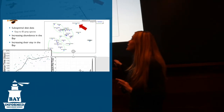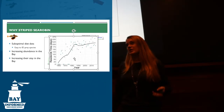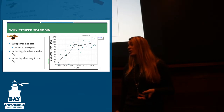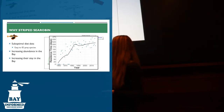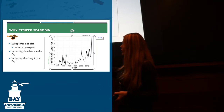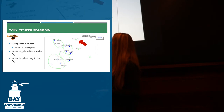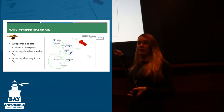But this model is called an MDS model, and it basically is things that are closer together are in fact more similar. So this is the diets of the different fish that are in the model. And so you can see this nice circle around all of our things that eat plankton. You can see this nice circle around all of our fish that eat other fish. And then you have sea robin out here in left field.